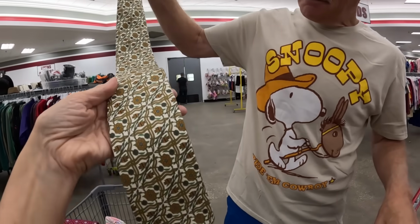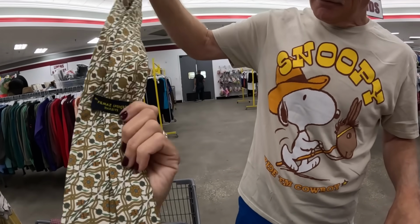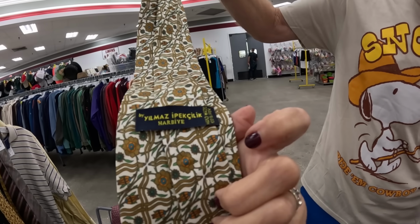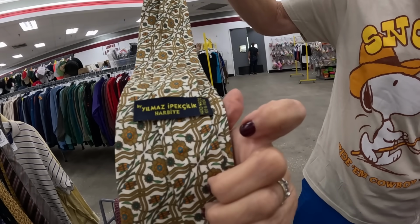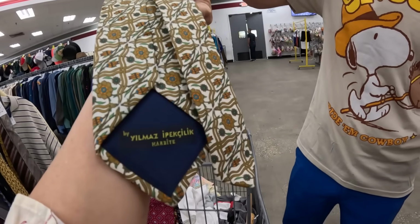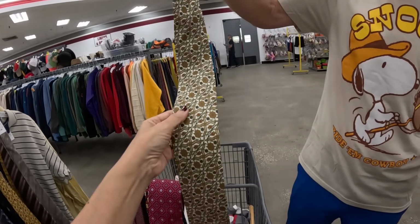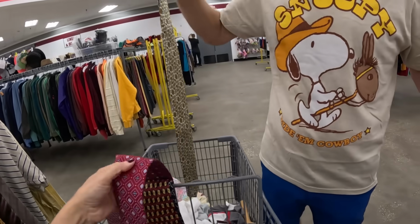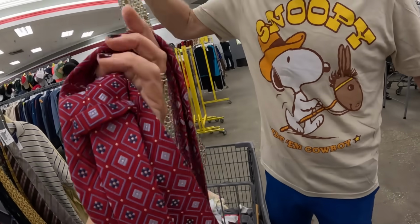This is gorgeous. Right away you can see this is quality. I don't know who that is, though. I can't even say that. Made in Italy? Just the branding, yeah, I'm thinking that's going to be good. $5. I'm going to take that one. Thank you for being my holder of ties.